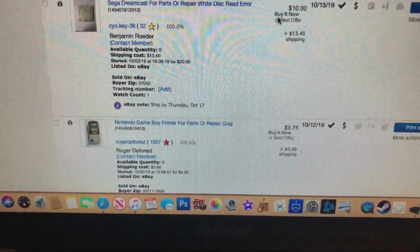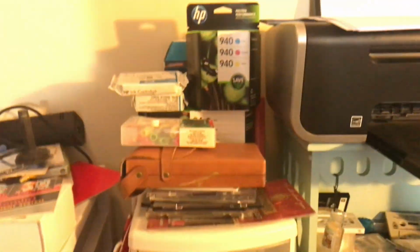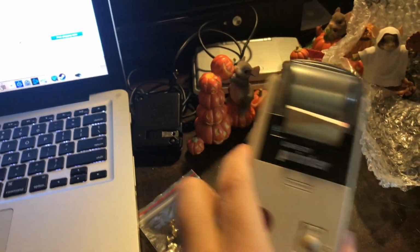And then I've had this one around forever. I don't know why, but Game Boy printer, again for parts, the battery compartment's shot. So that's been sitting around up here, I think. Oh. Yeah, that happens. So yeah, this little Game Boy printer. It's not really worth all that much working. I think like 15-20 bucks.